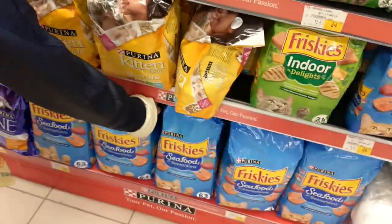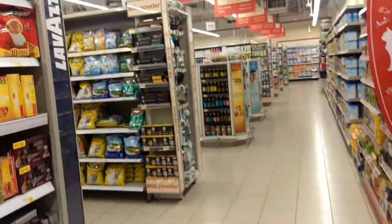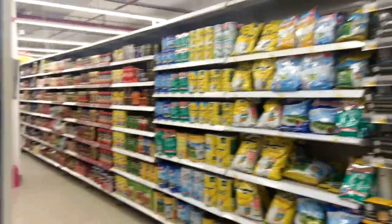Here we are at the cat food section. You can see we're going to purchase this one. Yeah, I love the Oreo. Maybe.